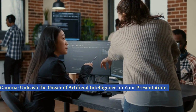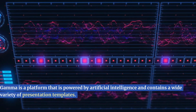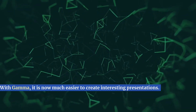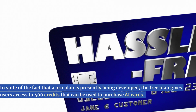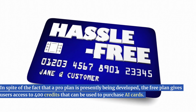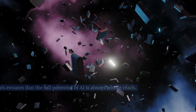Gamma. Unleash the power of artificial intelligence on your presentations. Gamma is a platform that is powered by artificial intelligence and contains a wide variety of presentation templates. With Gamma, it is now much easier to create interesting presentations. Users are able to use their creative potential without having to start from the beginning. In spite of the fact that a pro plan is presently being developed, the free plan gives users access to 400 credits that can be used to purchase AI cards. This ensures that the full potential of AI is always within reach.